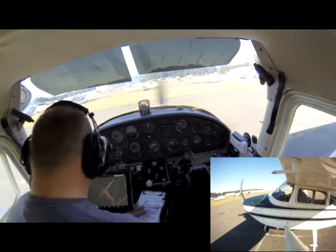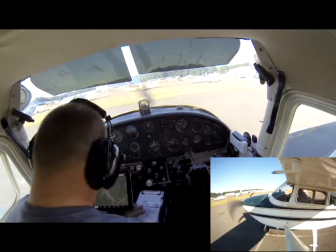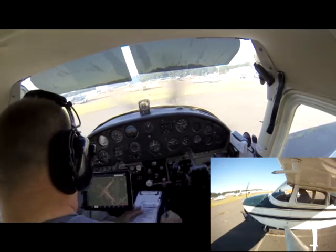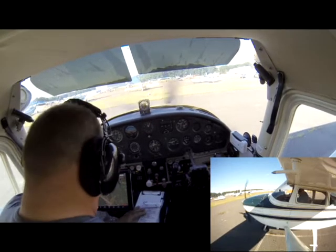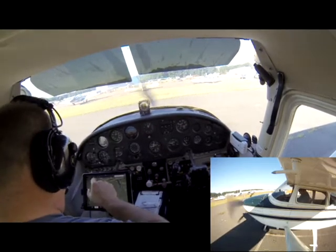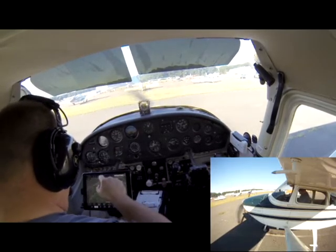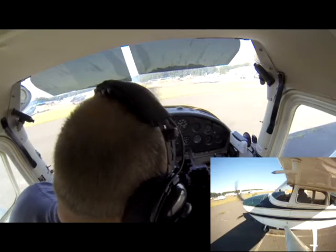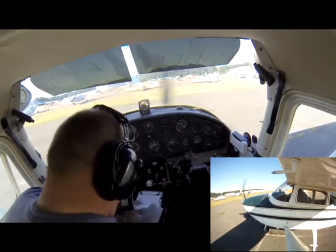Start the clock, radios are good. Transponder on standby. Pitot is good, we have Stratus. Good. Is that oil temperature?